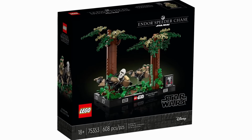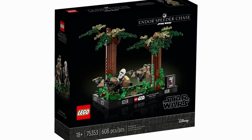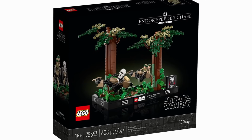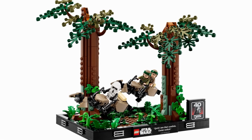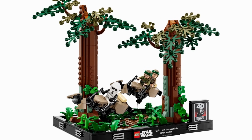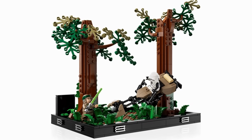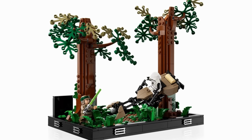And now on to the last honorable mention, or the number 11 spot, I have 75353 Endor Speeder Chase Diorama. Now I really like the minifigures in this set, and I especially like the speeder bikes in this set. They look absolutely incredible. They are by far some of the best speeder bikes LEGO has ever made, although with this being a diorama set, the terrain and well the diorama is pretty important as well, and I just don't really think they captured the trees or the terrain in the best way possible here.